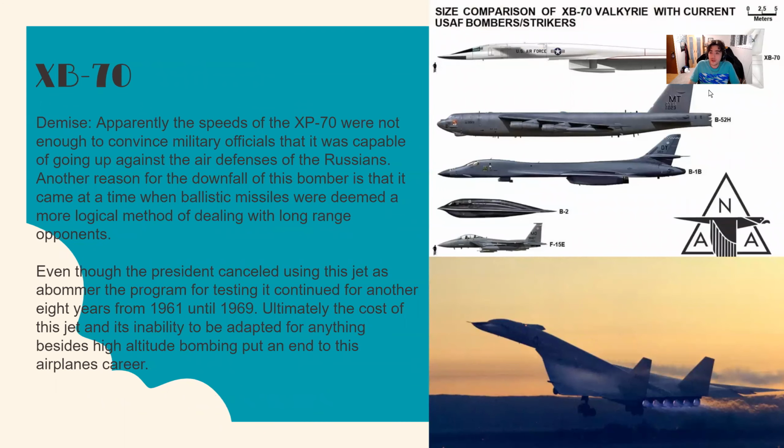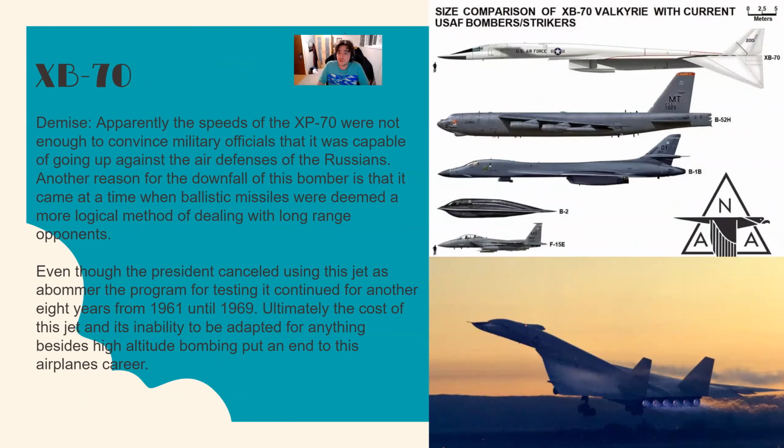Here's a continuation of the XB-70. Here's a size comparison between a B-52, a B-1, and then an F-15. And then there's another photo of the rear shot of it. It had 6 jet engines all lined up next to each other, and it truly just looks sci-fi, and I love the look of it.